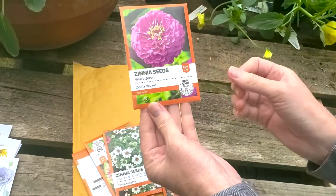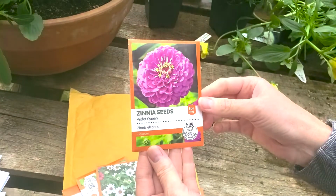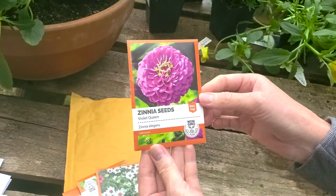Okay, so we have Violet Queen zinnia seeds. Awesome, look how beautiful those are. And they're violet. Look how big, they almost look like a double. These are gonna be gorgeous. If you guys have been watching for a while, you know how much we love zinnias. Sean studied these in grad school. He grew a ton of zinnias, so it's kind of our thing.